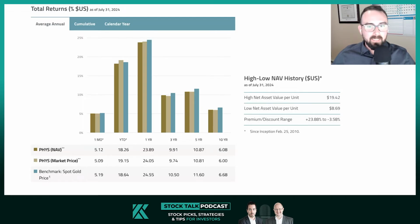And again, you can see over the past 10-year, 5-year, 3-year, 1-year, and 1-month period, the spot gold price return outperformed the actual return of the trust, with the one exception of the year-to-date period. On top of this, it's important to note that each trust has a management expense ratio, which will also eat into an investor's returns, as these are essentially the fees that you're paying.